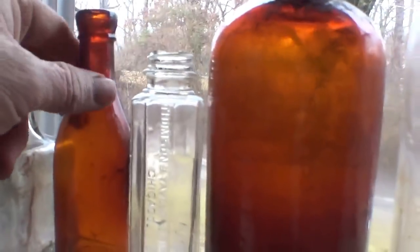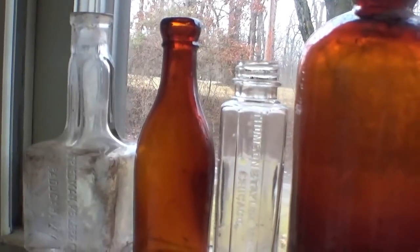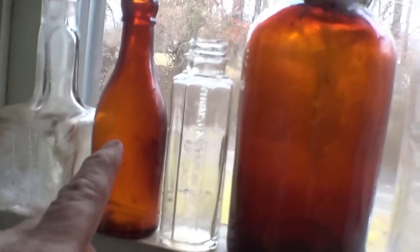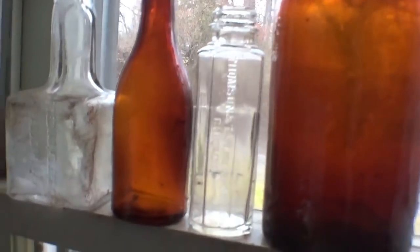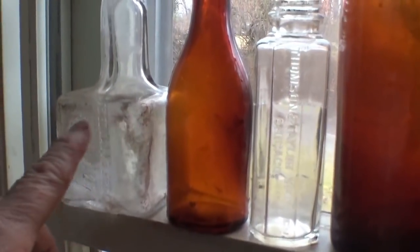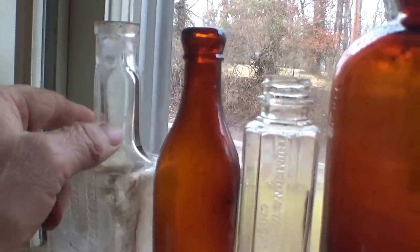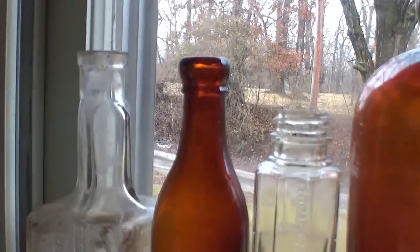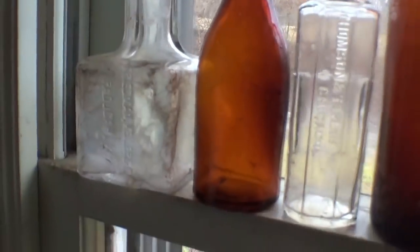Little amber Abilena. It says Abilena on the bottom. It was a medicinal mineral water, very popular, and it comes in larger size bottles also, and it's a pretty common little bottle, $10-15. This is a real scarce one, Friedman Kyler and Company, Paducah. It's a square bottle, and you can see the neck is square, but it's off-centered from the rest of the bottle. It was like twisted. So that was pretty cool, hand-blown bottle from Paducah.